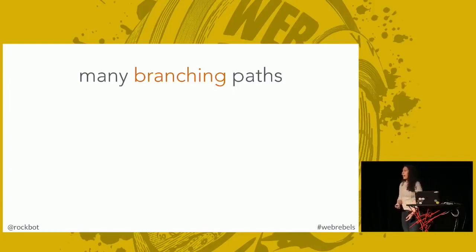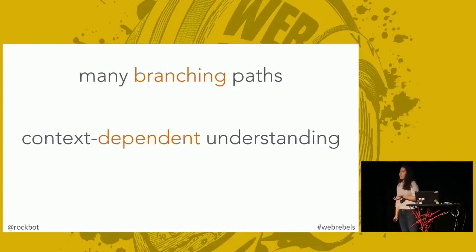First of all, if there are many branching paths, right? If you've got lots of if-then-else trees, if you've got a bunch of ternaries, if you've got a bunch of .thens, whatever, maybe you have too many branches, too many paths, that's smelly. If you have context-dependent understanding, like if somebody needs a PhD just to understand how to do whatever it is in your code, that's not particularly helpful. Yes, there is some inherent knowledge, but think about it from a new developer perspective, like somebody who's just joining your team. If they need to spend 6 months just trying to understand your code base before they can contribute to it, that's a bad code smell.